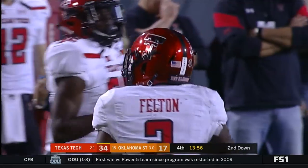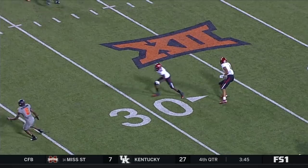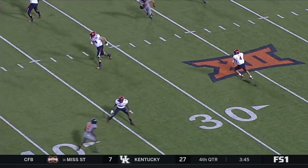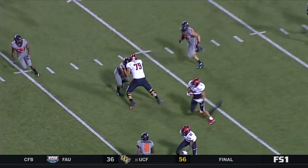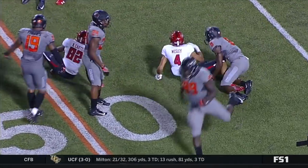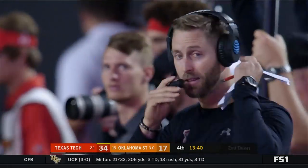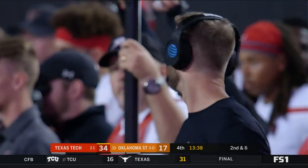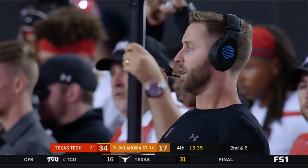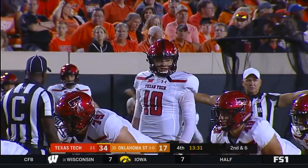You talk about the creativity of Cliff Kingsbury in this offense. You're going to get a fake to the right side, everybody's thinking run, and it's just a little tunnel screen to one of their best playmakers, Antoine Wesley. He takes it from there and gets a first down. So again, it's a lot of deception with this offense. They throw it horizontal, they have guys running in the backfield, and they have reverses. It's a lot to think about for a defense.